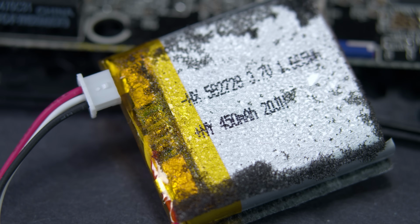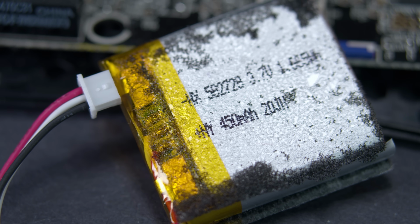Powering the Model O Wireless is a 450 mAh battery that is rated for 71 hours. The battery and connector look generic enough that replacing this in the future should be pretty easy. I'm gonna be upfront and say that verifying the advertised 71 hours is pretty much impossible without a rig, since this mouse has sleep functionality.